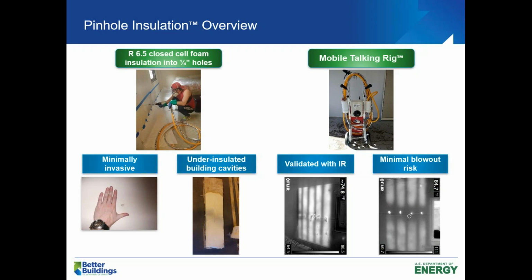So the technology we refer to as pinhole insulation, and it's really in concept dead simple. We're essentially just drilling a 1/4-inch hole in a cavity and filling the cavity with closed cell polyurethane foam. This material that we use is very similar to spray foam. It has a different catalyst and also a different blowing agent, but the properties are pretty much identical to closed cell spray foam, so we're getting about an R6.5 or even higher with the material that we're using.